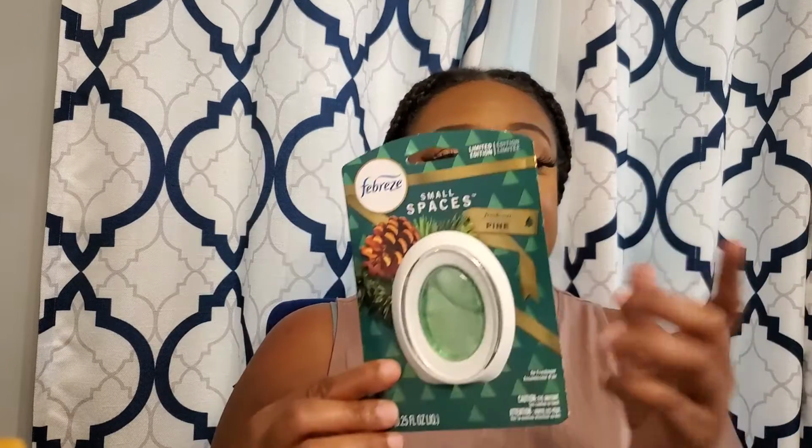And then I have the plug-in, and the small spaces is now my favorite, especially when you have company. You just stick them somewhere where your company sits and they can smell it. It says it's for small spaces, so for your bathroom it would probably be a good idea. But if you want to carry the smell somewhere in a larger place, just put it at the floor, underneath a table or something like that, where you can still smell it but not really see it. So these are really good.